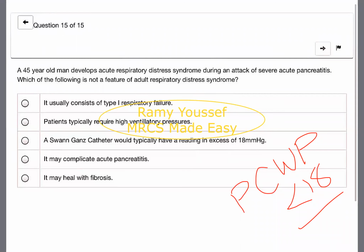The difference: if you have a patient with bilateral pulmonary infiltrates and a bad chest X-ray, you have the picture of two syndromes. One is diffuse pulmonary edema, the other is ARDS. In diffuse pulmonary edema, or in cardiogenic shock, you'll find the pulmonary capillary wedge pressure more than 20, and sometimes 22.